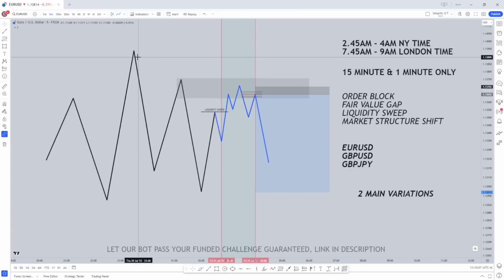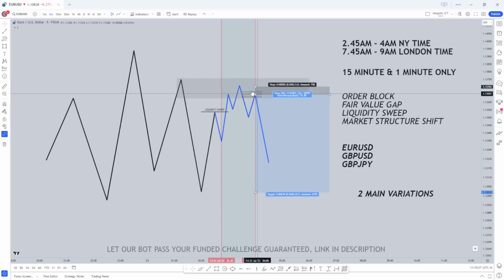Okay, it might respect another order block, or it might just go in the complete opposite direction. So that's why a lot of people are getting faked out. What they're missing is the lower time frame confirmation. So what we do on the 1 minute is wait for price to show structure and confirmation in this order block area. So what confirmations do we look for in this area?